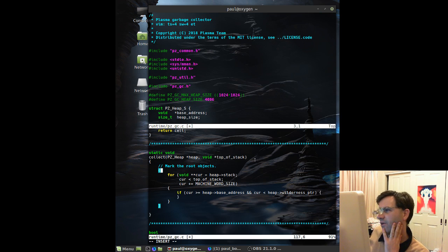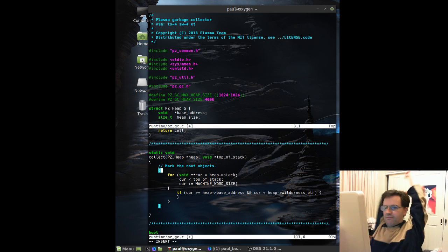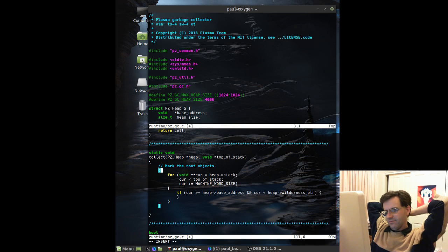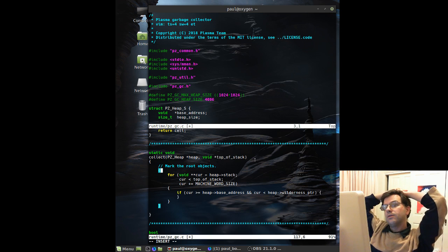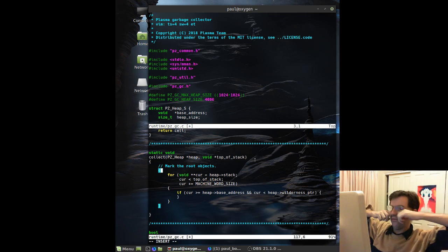I need a way to know if the thing I'm looking at is even a valid address. Is it an allocated cell or is it something in between cells? Because of the way I want to store the mark bits and other bookkeeping information. Yeah, because I was going to store that stuff in the heap in line with the cells themselves.